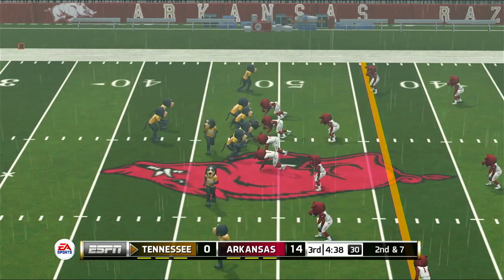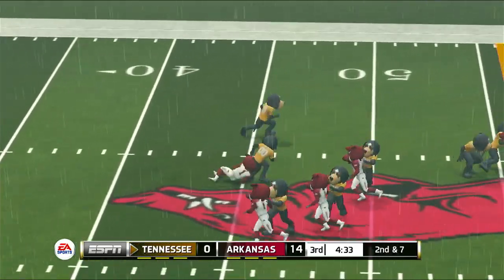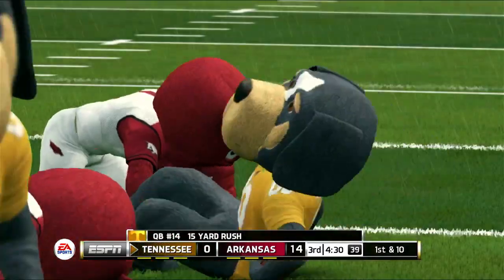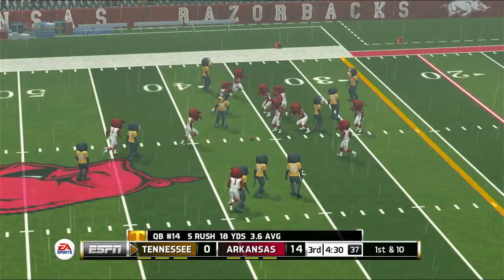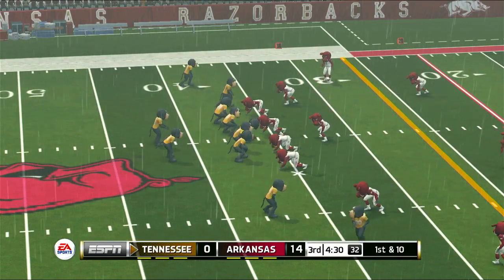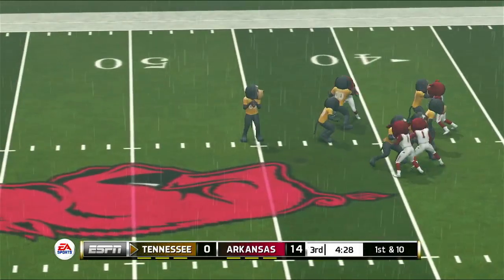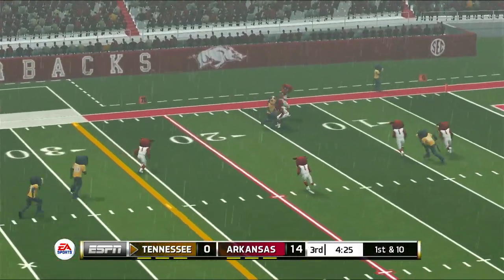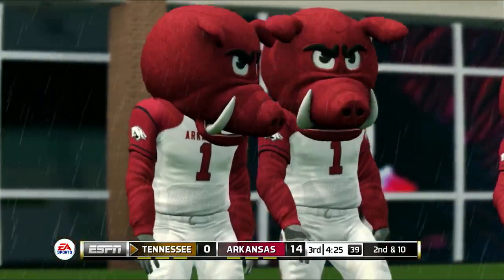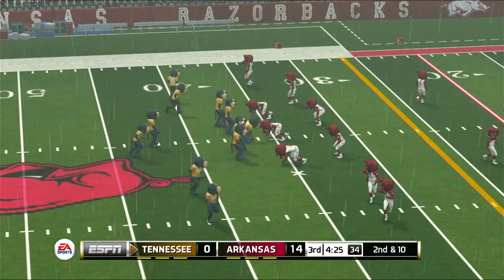He might have a chance. Makes it out to about the 36. Anytime this guy carries the ball and gets a little space, we could be talking about six. Quick throw, incomplete, wanted his receiver. It's second and 10. Ball on the 36.